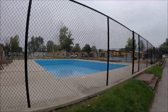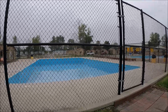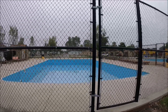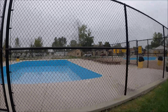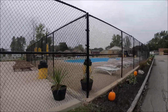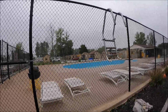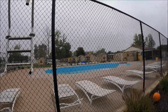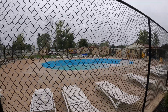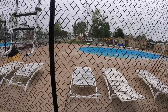I'm assuming that they drain their pools in the wintertime. You know, obviously up here, they don't get to use their pools like we do back home for as long as we do back home. So it looks like they've drained their pools. They do have 2 of them. They're good size. Big areas around them, lots of chairs. So this pool is actually 5 feet deep, which is almost unheard of in our campgrounds at home. Right, because most of them are 4 foot deep.